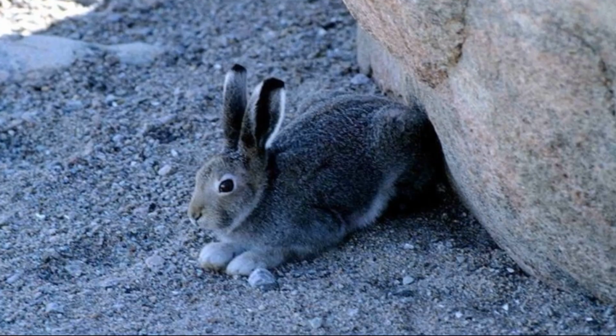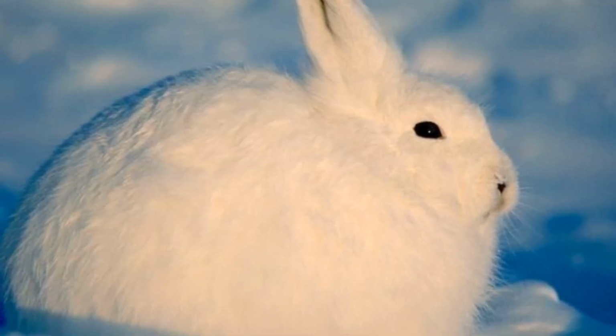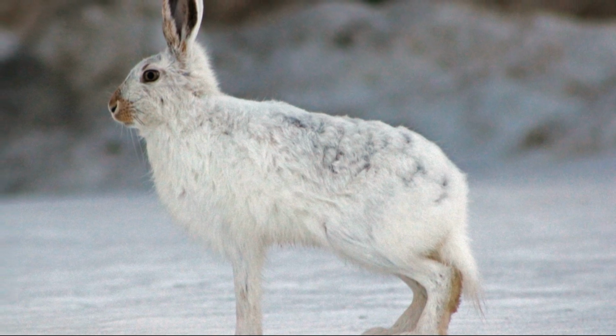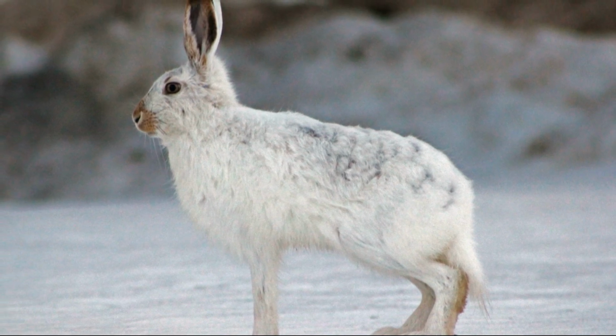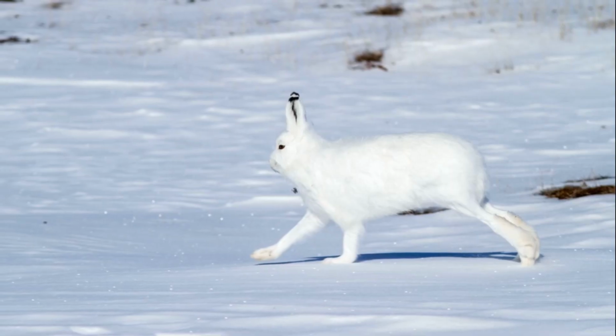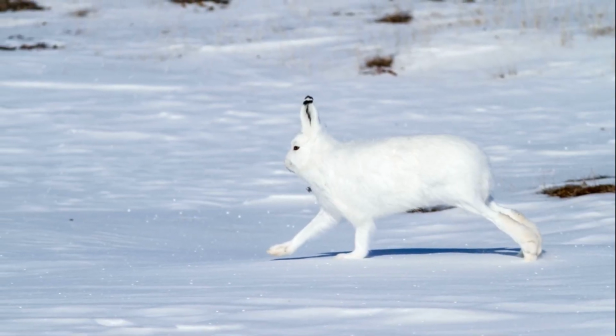Their small size gives them easy access to food within small rock crevices other animals can't reach. So even in the harsh and bare landscape, they manage to find moss and woody plants, berries, buds, leaves, bark, and roots. But they'll also scavenge among fish and reindeer carcasses to survive.